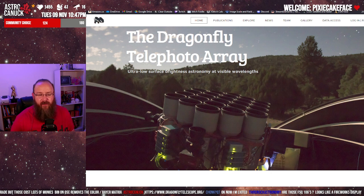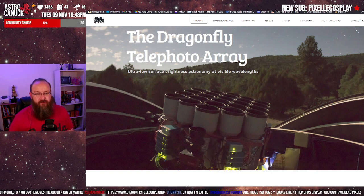No sensor is free of hot pixels. I should say that scientific grade sensors don't depend on sensor grade, but those cost lots of money. So it's the CCD cameras that have less, because there's no Bayer matrix on that, right? It's not a CMOS sensor. CCDs, and they're just going to be white, right?